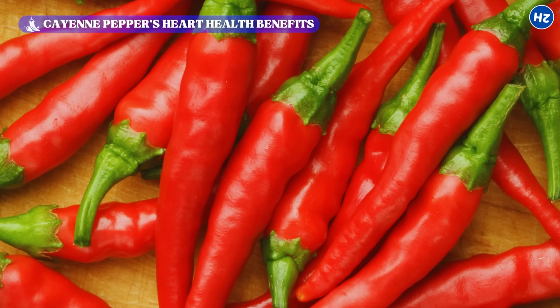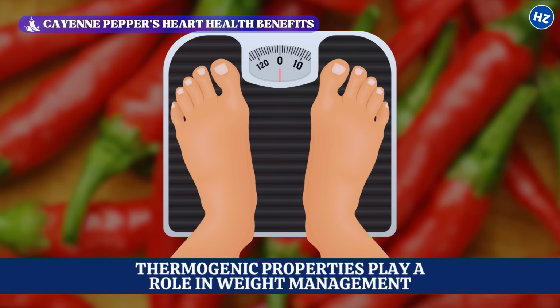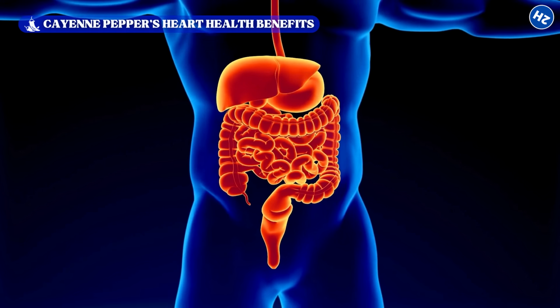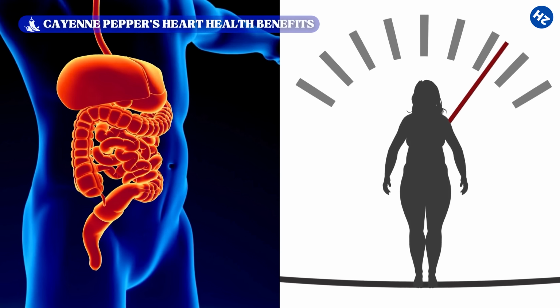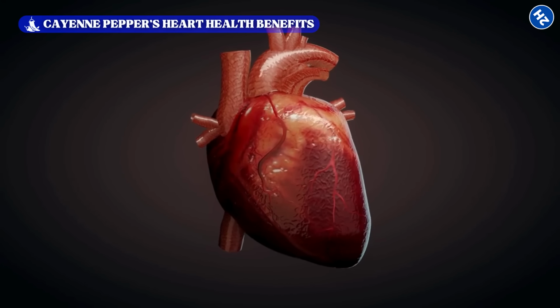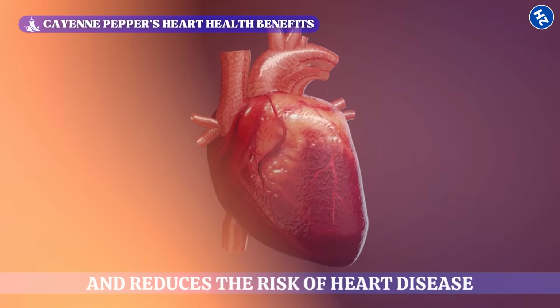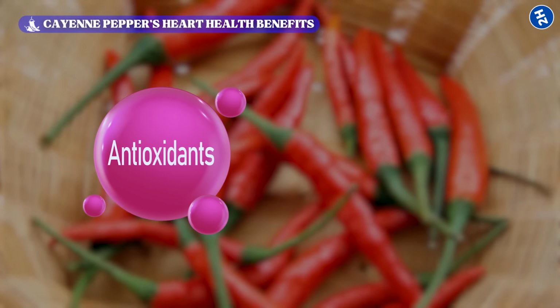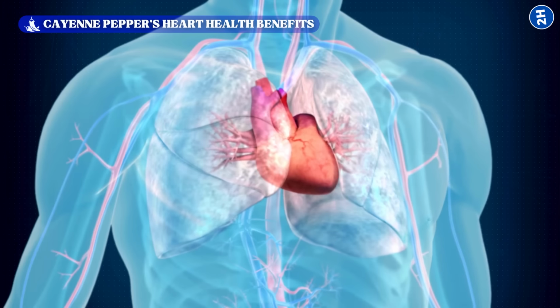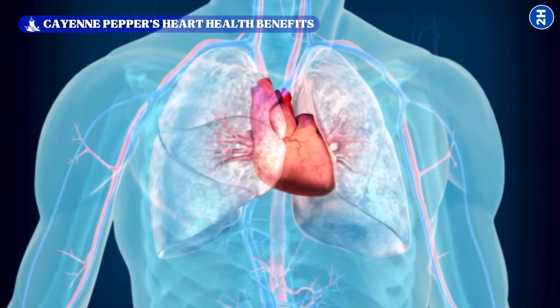Furthermore, cayenne pepper's thermogenic properties play a role in weight management, which is another crucial factor in heart health. By increasing the metabolic rate, cayenne pepper can help in reducing excess body weight, which in turn decreases the strain on the heart and reduces the risk of heart disease. The presence of antioxidants in cayenne pepper also contributes to reducing oxidative stress, a factor implicated in cardiovascular diseases.